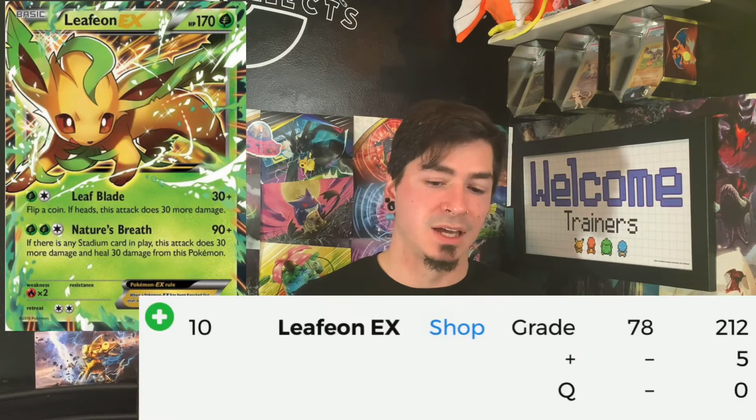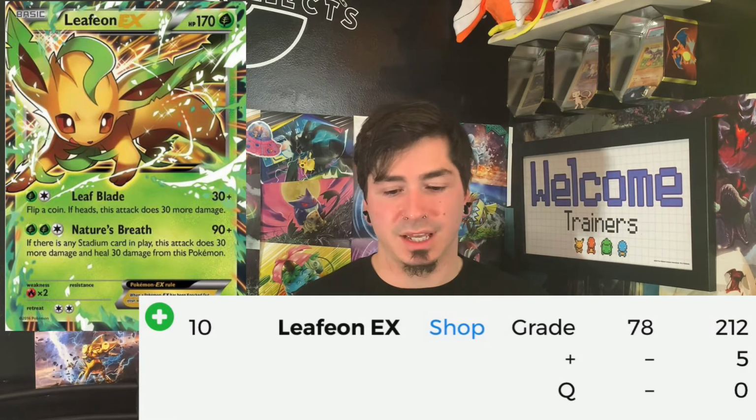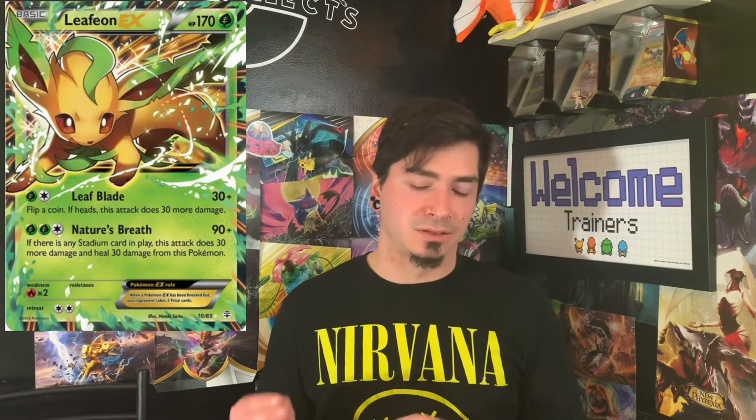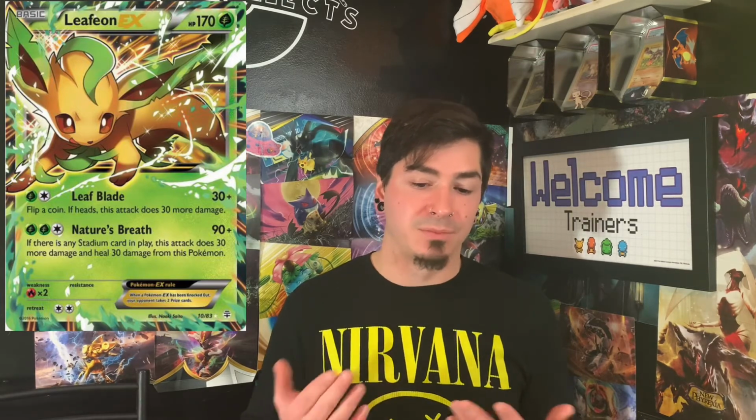Leafeon EX market's going to run you about, I think, $14. Pop report's about 78. A 9's going to run you about $47, and a 10's going to run you, no idea. Couldn't find one. There's some for sale for like $300 on eBay, but I haven't seen any recent sales, so I couldn't put that. I would probably say right around $150 is where I would put that card. Leafeon's not one of the most sought after, so it might be a little lower, like $130. That's where I would probably put that. And then the last one is Gengar.